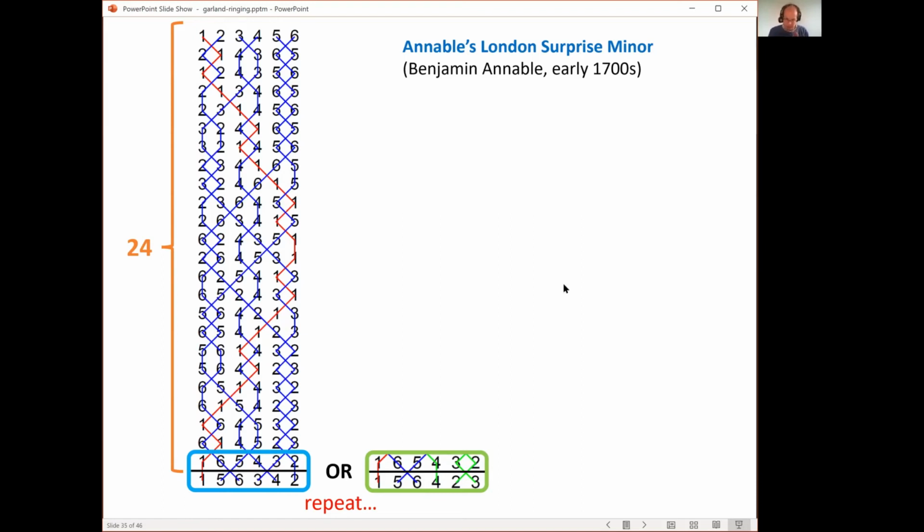So here is a particular bell ringing method that I want to focus on. So this originates in the early 1700s. We know about it thanks to a gentleman named Benjamin Annable, and in modern terminology, it's called Annable's London Surprise Minor. Again, these very strange names, which you don't need to worry about. So we have 6 bells. So we always start by ringing them in the order 1, 2, 3, 4, 5, 6.